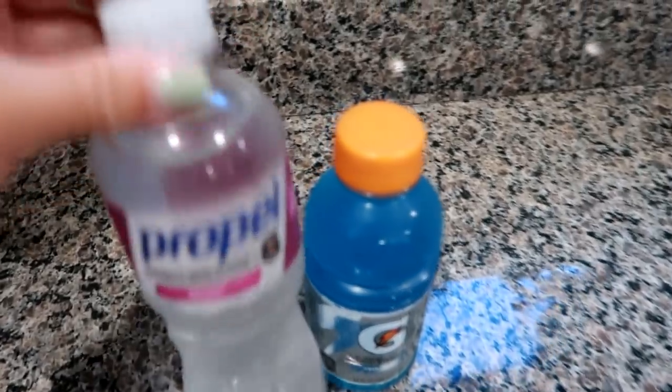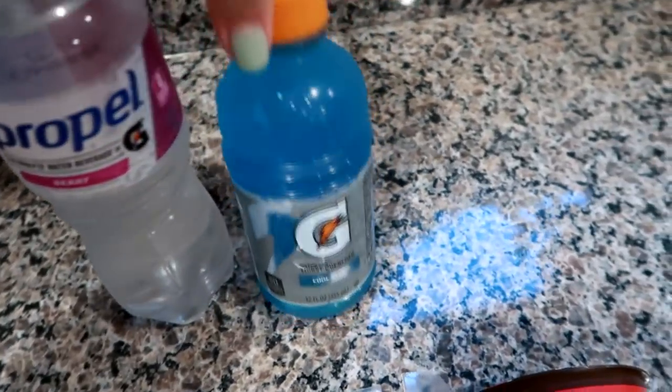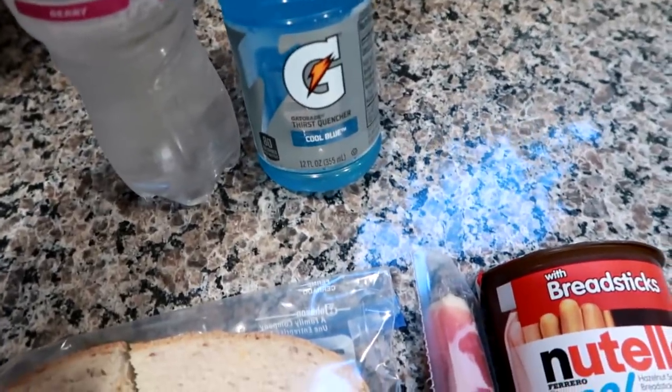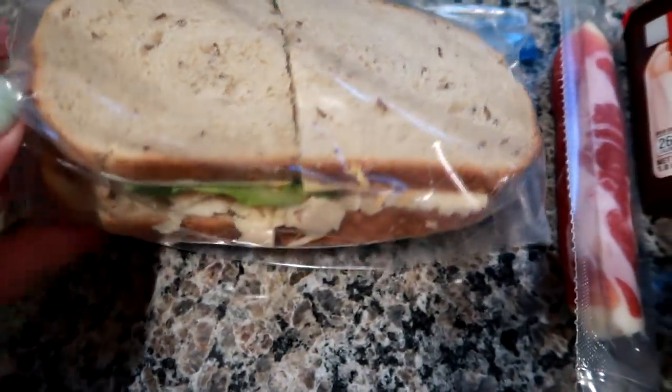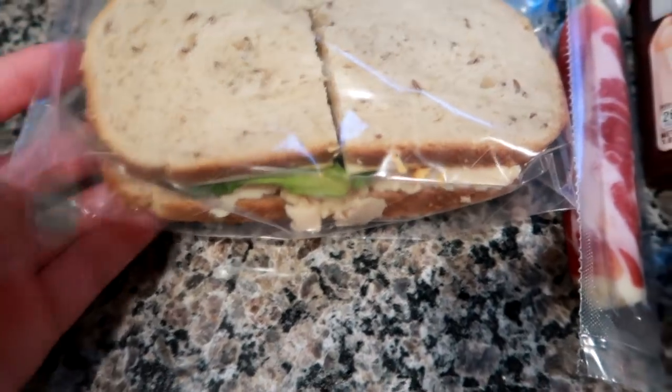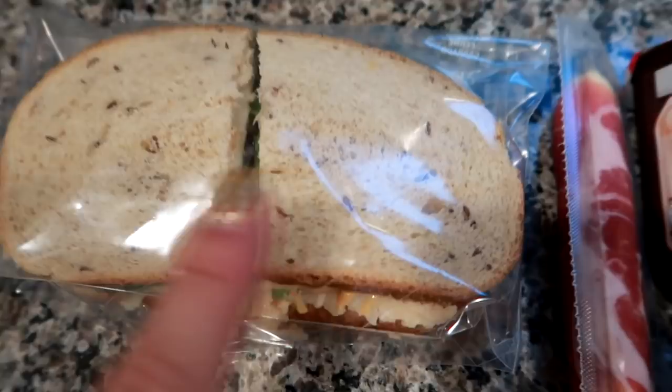Today is Monday and I'm giving Matt a Berry Propel Zero, a Gatorade Cool Blue drink. The sandwich today is on the Pepperidge Farm seeded rye bread, and we've got some teriyaki chicken by the brand Dietz and Watson from the deli, some spring mix, Swiss cheese, and some everything aioli.